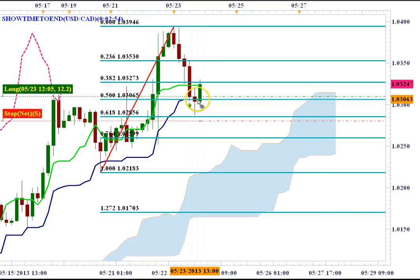You're thinking, hey, I'm going to get this trade here. Well, yeah, you get that trade there, but still the market pulls all the way down here. So look where my stop loss is. It's below that level right there, a little bit below that level. So I didn't get stopped out. I'm in the market and I'm looking to see where it goes.